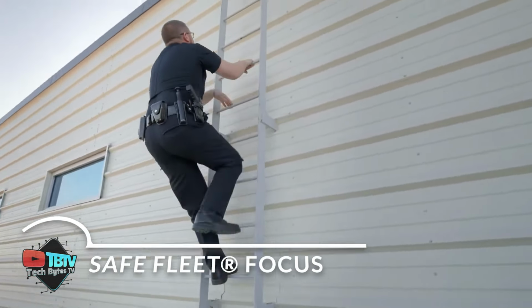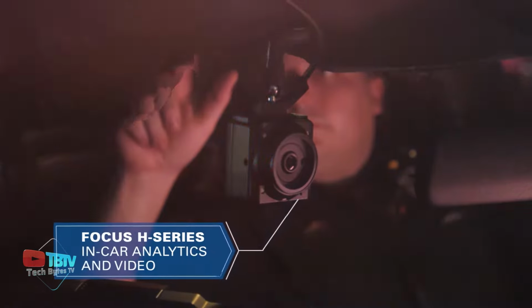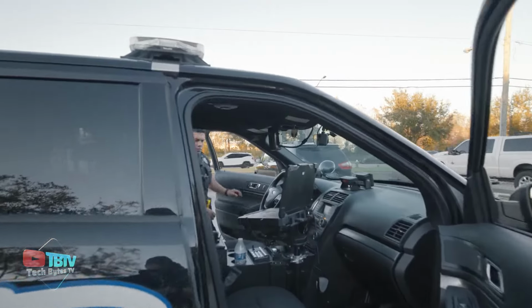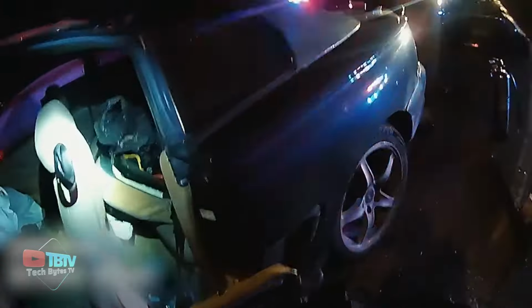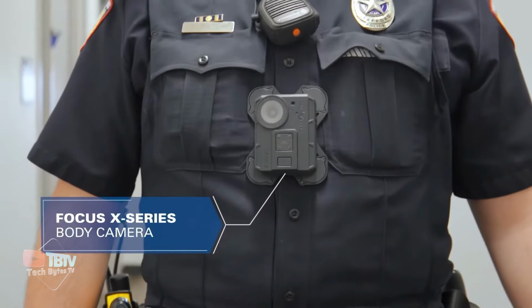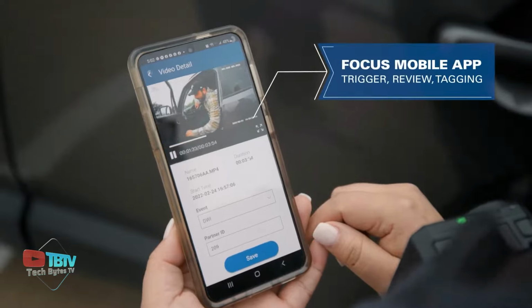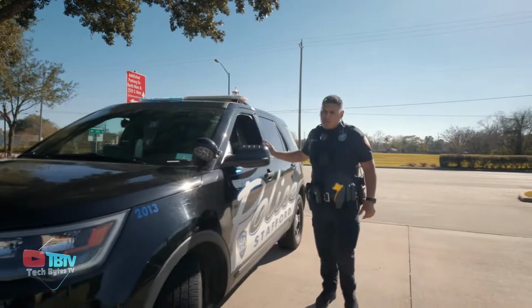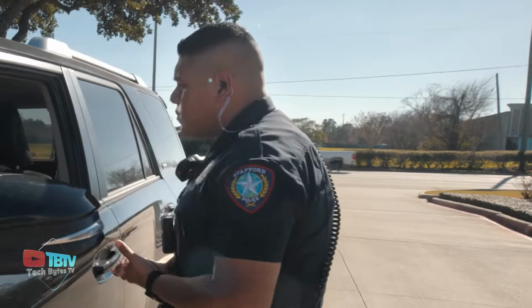This Safe Fleet Smart Camera is an incredible option for security and surveillance systems. With innovative features that set it apart, it automatically starts recording when it detects actions such as door openings or activated sirens, ensuring that critical moments are captured. One of the most important features of the Focus X2 is its ability to encrypt all recordings and upload them to the cloud, ensuring that data is protected and accessible at all times.